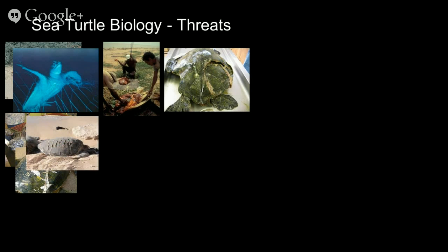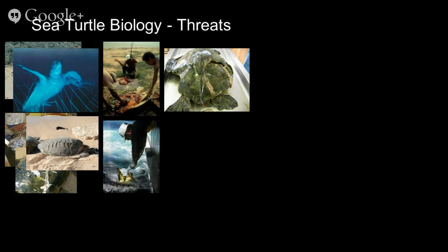This is one I think we got a picture of that was basking, and these wounds were healing. So they don't always kill the turtle, but it's a harder wound for these turtles to survive than others. Another threat to them is being caught in bycatch out in the open water.